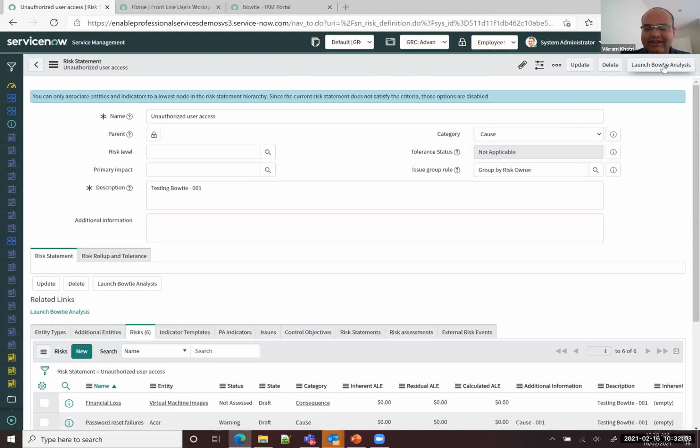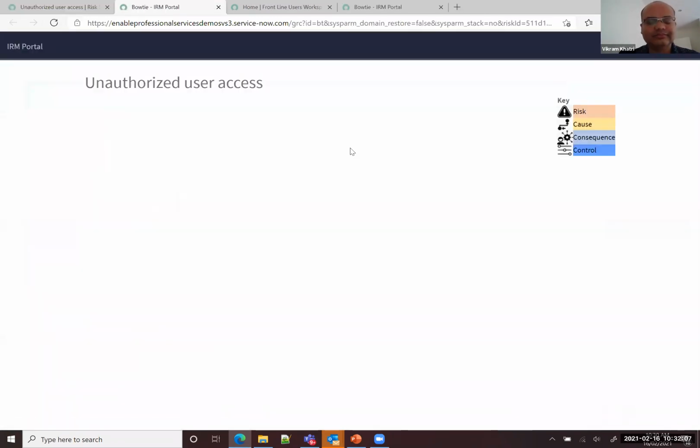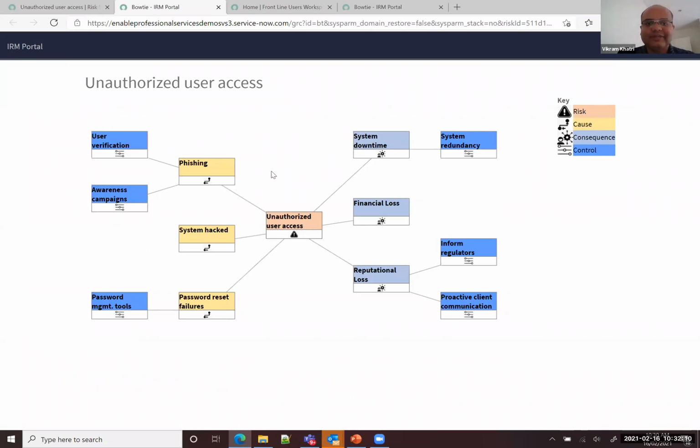In the risk event, you click on launch Bowtie. Based on your data model in the GRC risk management module, it is able to visualize and show this information in a Bowtie format. This is something I've already created, but in a workshop you might start with the risk event at the center, and then iteratively build things on top. So what you're seeing at the center is the risk event, which is unauthorized user access.